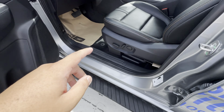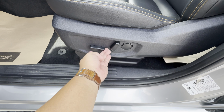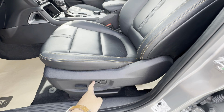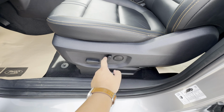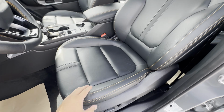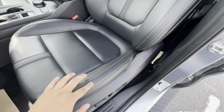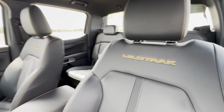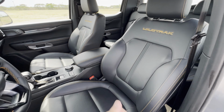Now in here, you have your automatic seat control, your seat position adjustment, height adjustment, and your recliner. Now in here, you have lumbar adjustment as well. Now as you can see on the seats, it is covered in leather. It has an orange or yellow stitching right here as well, with your Wildtrak embedding on the seats. Really nice touch.